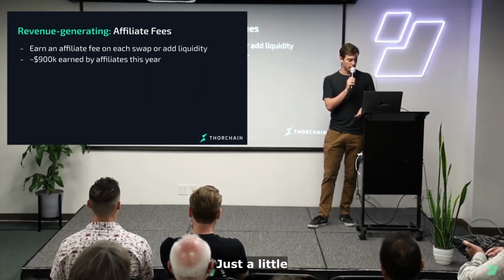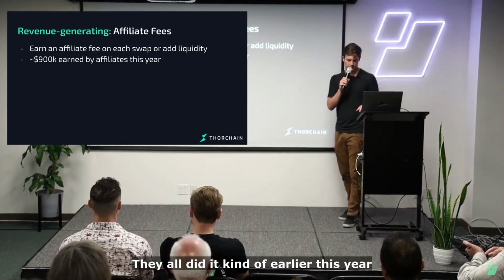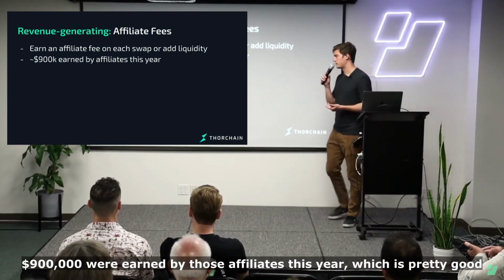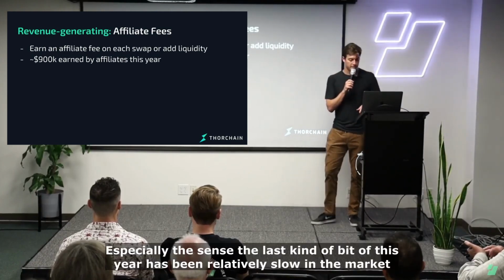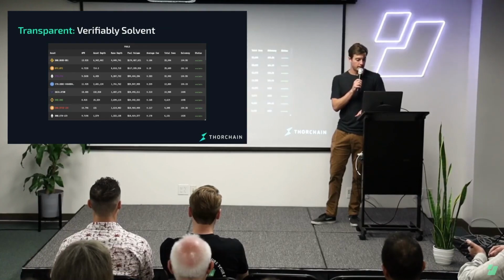Just a little stat there. On revenue generating: the dexes that have turned on affiliate fees all did it earlier this year. $900,000 was earned by those affiliates this year, which is pretty good, especially since the last bit of this year has been relatively slow in the market.